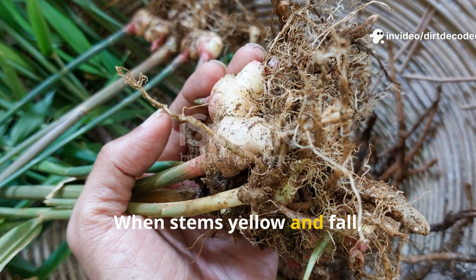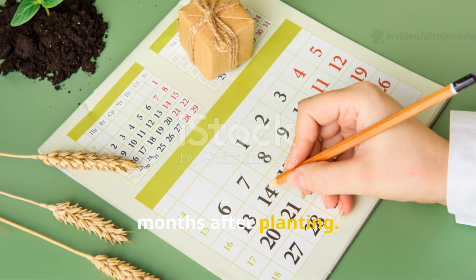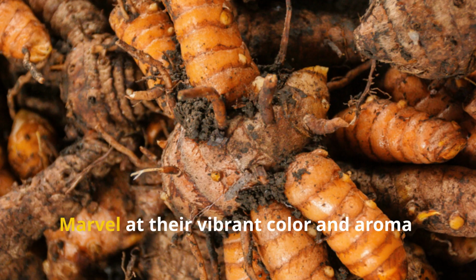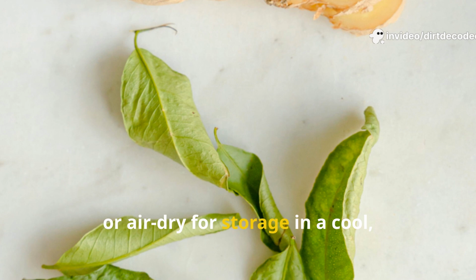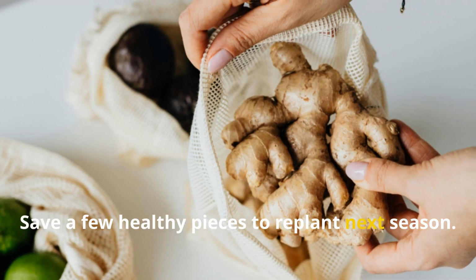When stems yellow and fall, it's harvest time, usually 8 to 10 months after planting. Let the soil dry slightly, then gently dig up your rhizomes. Marvel at their vibrant color and aroma, far superior to store-bought. Rinse, use fresh or air dry for storage in a cool, dark place. Save a few healthy pieces to replant next season.